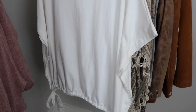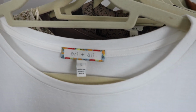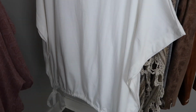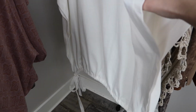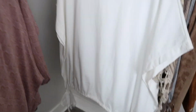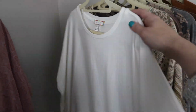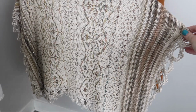Okay, this next top is just a white, like, oversized poncho top. It's by Arian Alley from Anthropologie. It's a size large. I kind of debated on this one because it was a little more plain, but it's in like new condition and it has these cool openings on the side. So I thought it would be really nice. You could layer it over like a long sleeve, or you could wear it in the summertime. So pretty versatile.